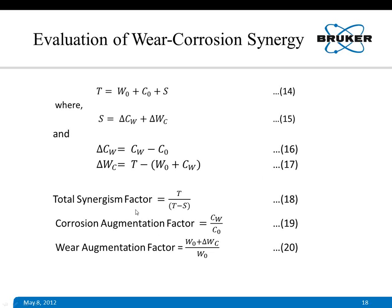Now, the total synergism factor as per ASTM G119 is T by T minus S. S is already known from equation 15. And the corrosion augmentation factor, which is basically the enhancement of corrosion in the presence of wear, is CW by C0. On the other hand, the wear augmentation factor is W0 plus delta WC divided by W0, as shown in equations 19 and 20.